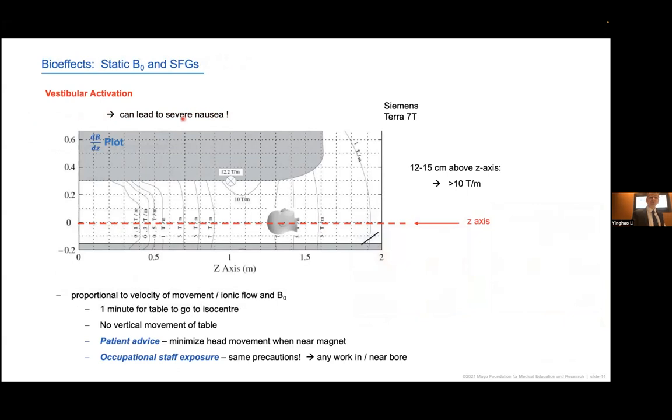It can lead to extreme nausea, and I have personal experience of this one. So you can see here again, our 7T, the fields in the bore. Normally your head is right down the middle, on the Z axis of the magnet. And with table motion, the table moves in fairly slowly, so you get some dizziness. It's not too bad, but if you move your head off the table by 15 centimeters or so, it seems to go through this area of particularly high spatial field gradients, and that's nausea inducing.